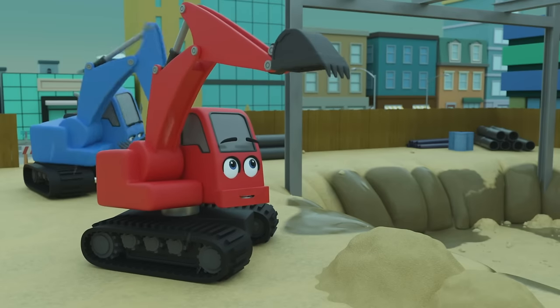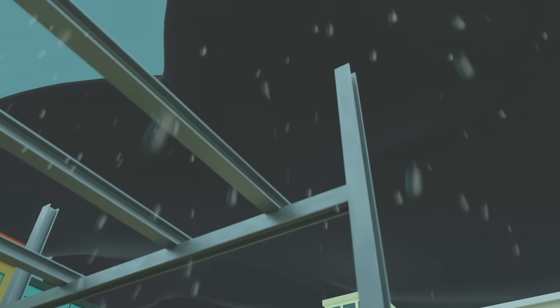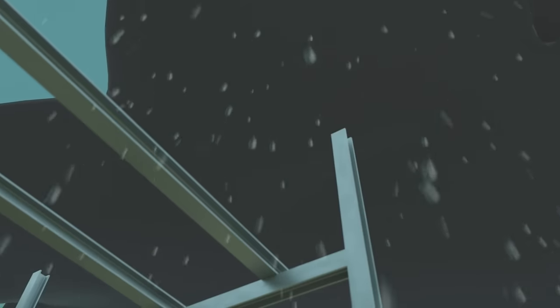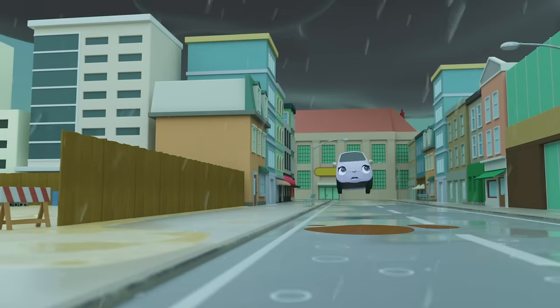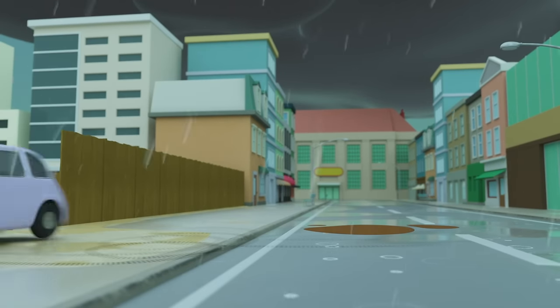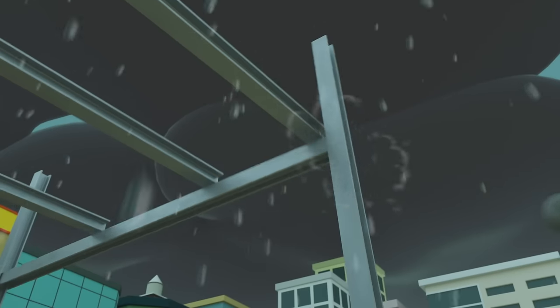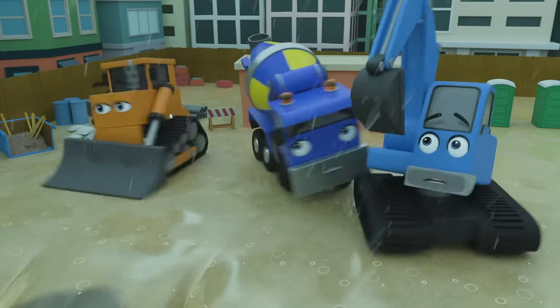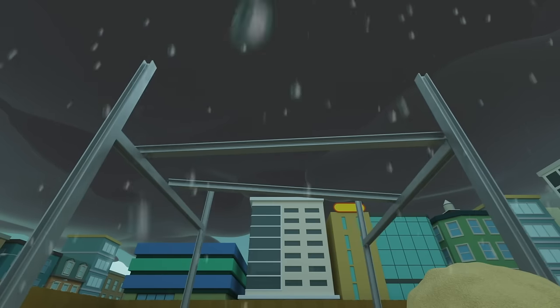It's the construction crew, hard at work building the foundations for a brand new building. Uh-oh. I think it's going to rain. I don't like the look of those storm clouds. Time to get cover. Wait, there's Scout. Watch out, Scout. She's skidding. Careful, Dazey. Oh dear, Dazey accidentally hit the girders. Look out, everyone. The whole thing is falling down.